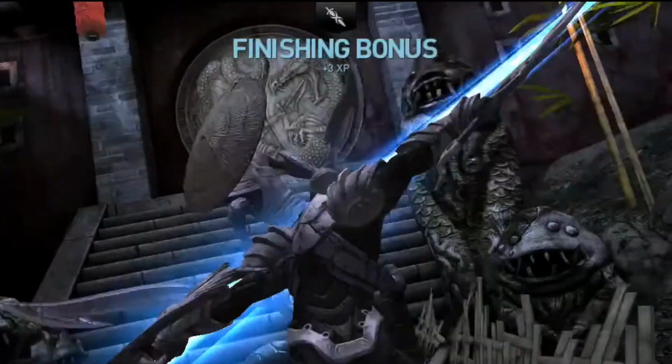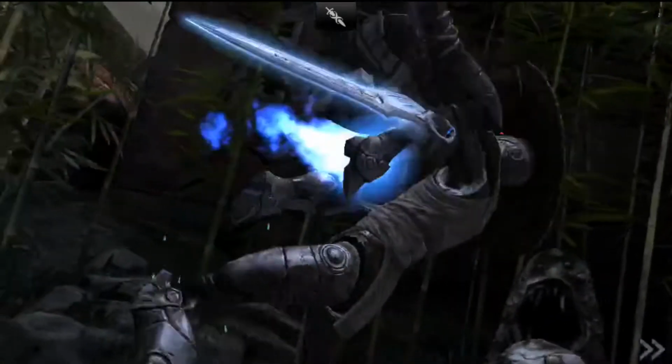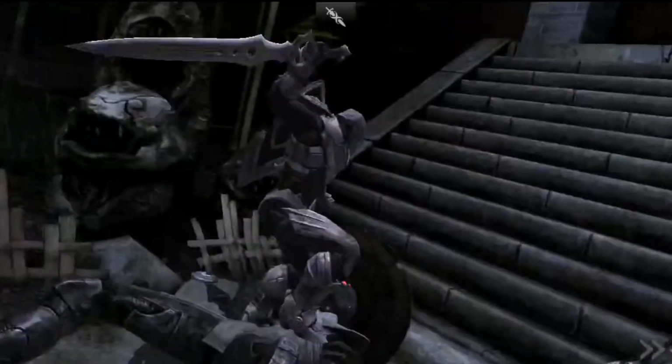If you're looking for a 3D fighting game, this is it. Go check it out on iTunes. It's Infinity Blade. It's in the top app charts. It's iTunes App of the Week.